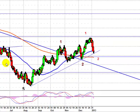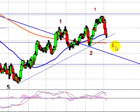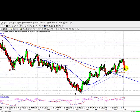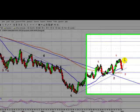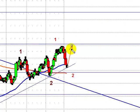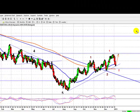But what is crucial for the structure here is to see the euro holding above support, which comes at 127 or so, right here. We have a line here. It's been holding for now. If we get in the coming week a surge back to 132, that's a very good confirmation I'm on the right track with reading this bullish momentum to continue higher.